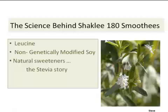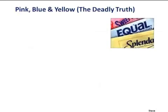Okay, great. Yes, this slide really is not so much the science behind Shaklee 180 smoothies, but the real difference compared to all of those other meal replacement shakes that you find in the marketplace. Number 1 is the leucine, so you preserve your muscle mass. Number 2 is the non-genetically modified soy. That's huge. But then there's natural sweeteners, and that really brings us to the stevia story.